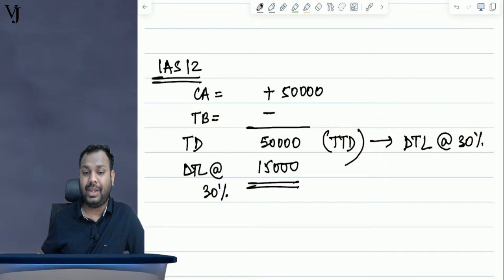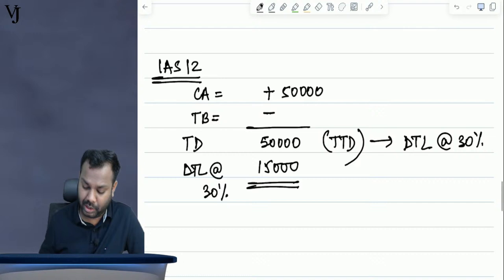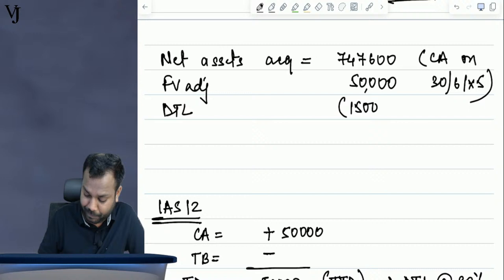Is that clear to everyone, my dear friends? So now, what is the deferred tax liability that you will recognize? 15,000 is the deferred tax liability which you will recognize.